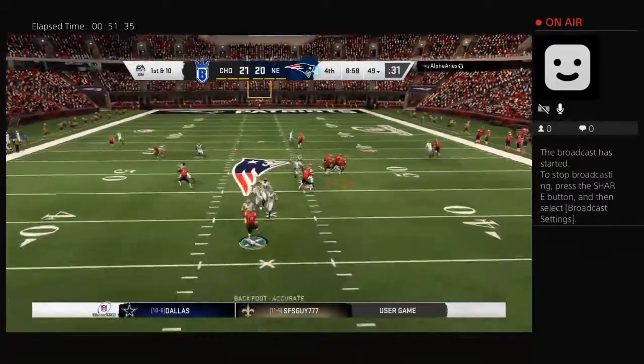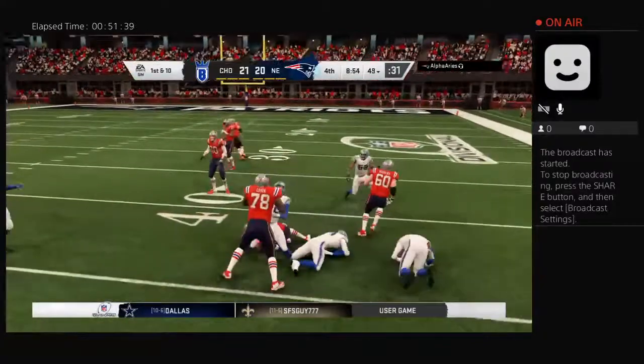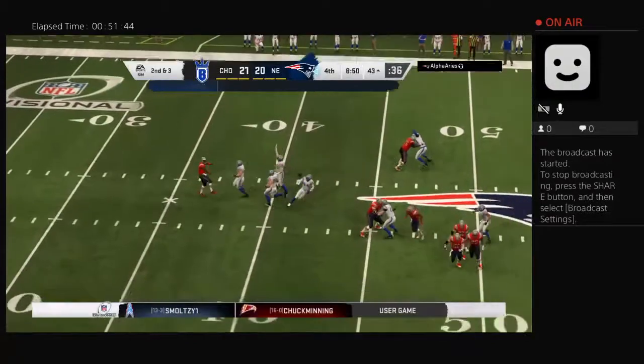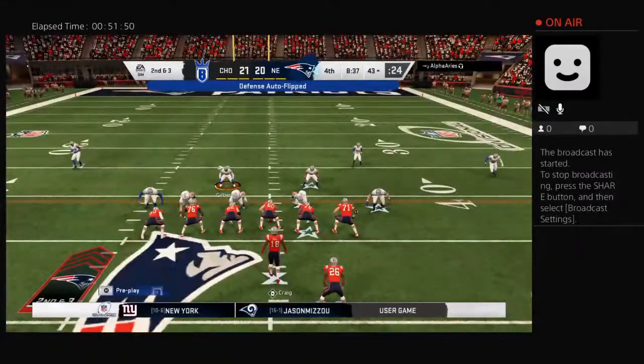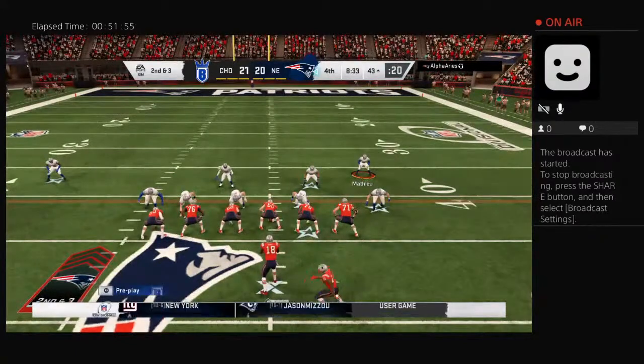On 1st and 10, Craig. He'll try and set up the screen. It's complete. That was play number 7 on this drive, and it got him 7 yards. For a second there, I thought that might break big. Screen pass. Looked like it was coming together. Looked like there was an opening. Still, ended up with a solid game.